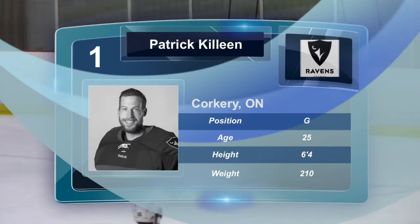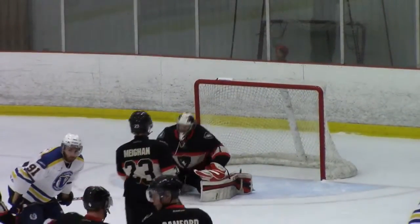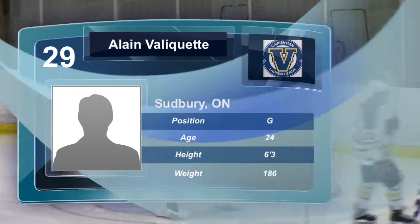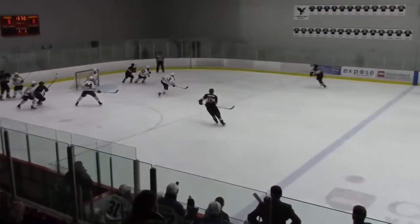Pat Colleen getting the start in net for Carleton on Saturday night against Laurentian, 2014-15 OUA East Goalie of the Year. Opposing him, another one of the OUA's best, Alain Valaquette, the former Sudbury Wolf, 4-year OHL veteran. Pick it up early first. David Weckworth's point shot doesn't get to the net. Derek Froats pounces for his first in the CIS, a long time coming, and it's 1-0. Other end of the rink, Pat Colleen barrel rolled, still keeps the puck out.